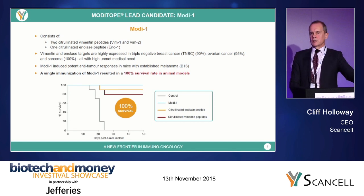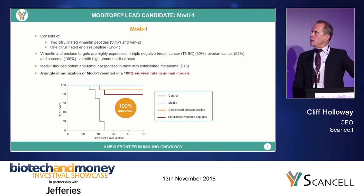So if you look at some of these very hard-to-treat cancers, for example, triple-negative breast cancer, ovarian, and sarcoma, you'll see very high expression levels of these proteins in these cancers, as well as upregulation of the PAD enzymes, which convert the arginine to the citrulline. And if you look at this mouse model at the bottom of the slide, you'll see that if you immunize the mice with either the vimentin or the enolase peptides, we get very good survival rates of around 80 to 90%. However, if we combine the two, we get 100% survival.